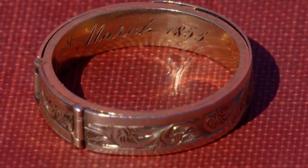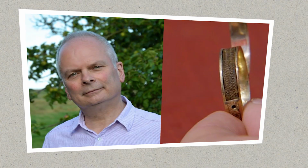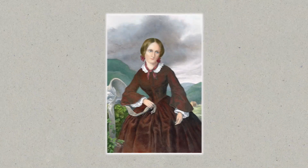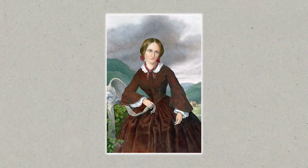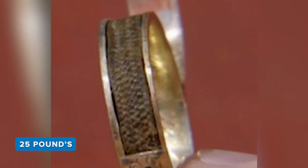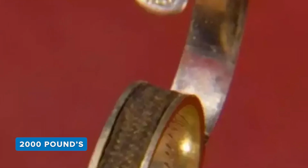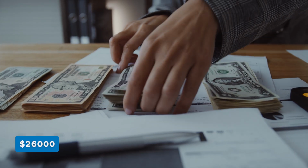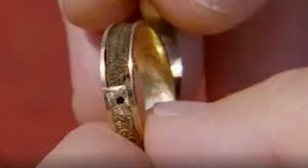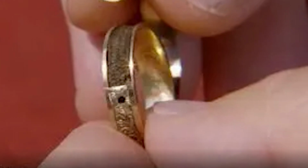The expert Munn was amazed, saying it wasn't unusual to keep a lock of someone's hair back then as a way to remember them. Munn believed the ring was real and said it could be worth a lot. If it wasn't linked to Charlotte Bronte, the ring would have been worth about 25 pounds, but because of the special connection, it was valued at 20,000 pounds, or around $26,000. Some people might think it could be worth even more because of the tiny braid of hair inside.